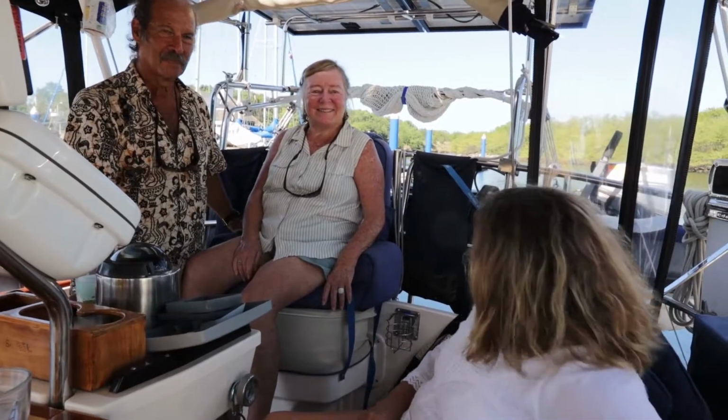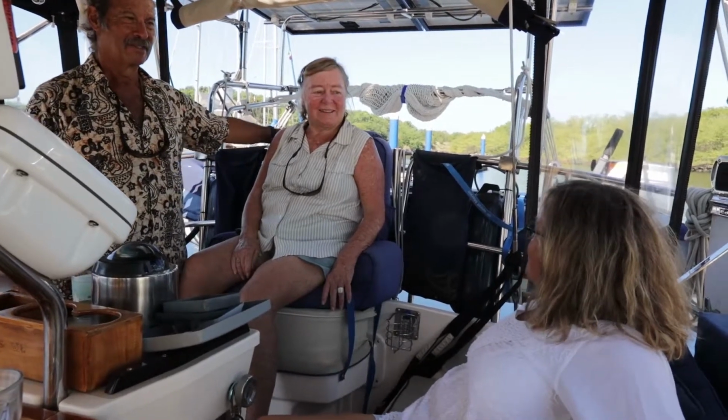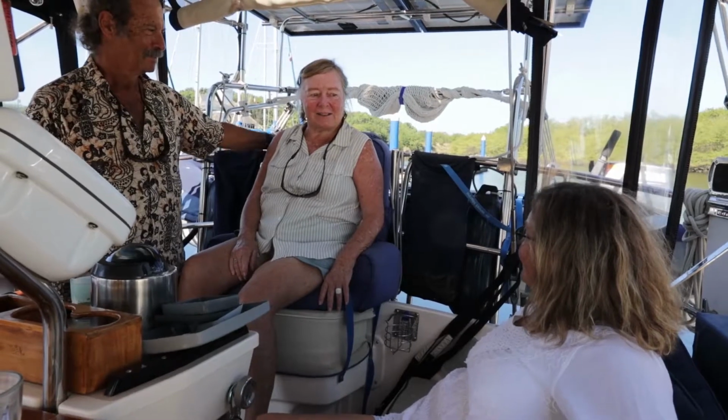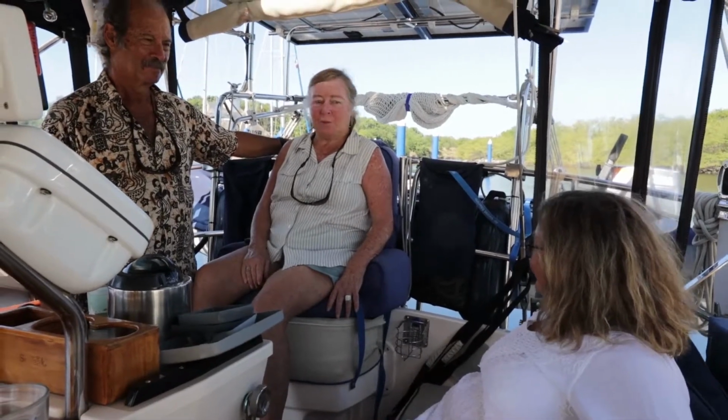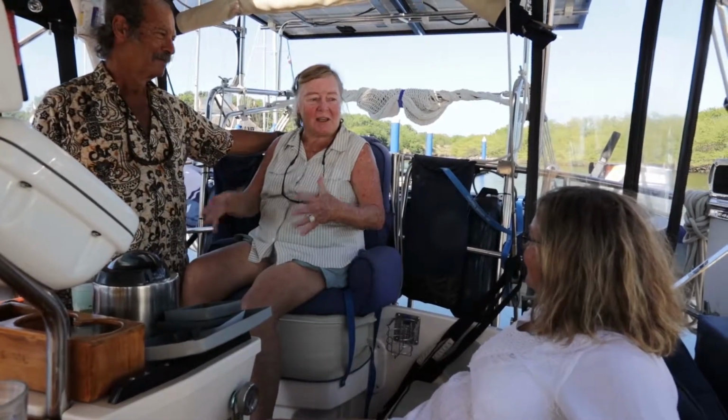Welcome. Yeah, you're in your captain's chair. I'm in my captain's chair. I understand you do most of the driving. I do most of the driving in the boat, getting it in and out of the slips, and when we're at sea. But then Bob, he runs around and does all the cleanup of the deck and keeping things in order. It's a team effort.